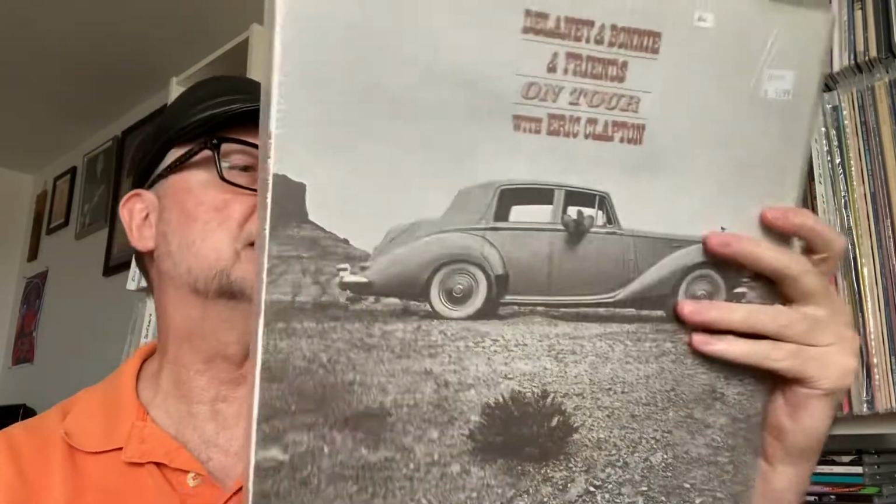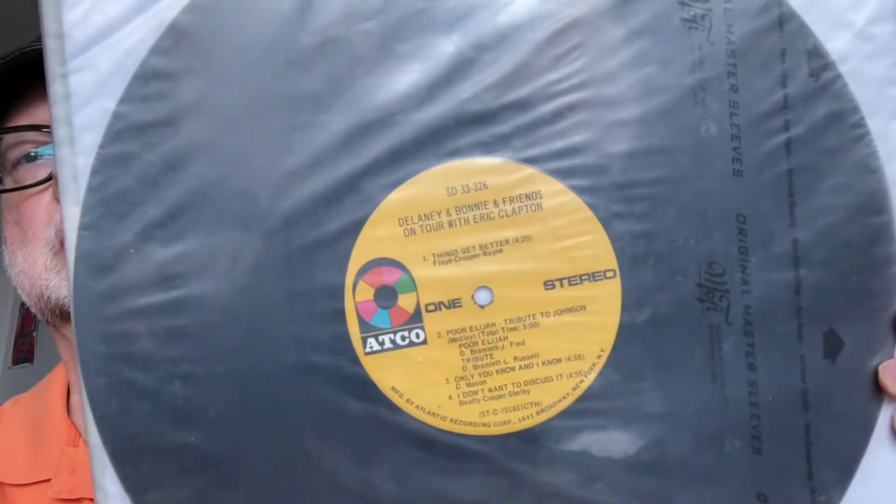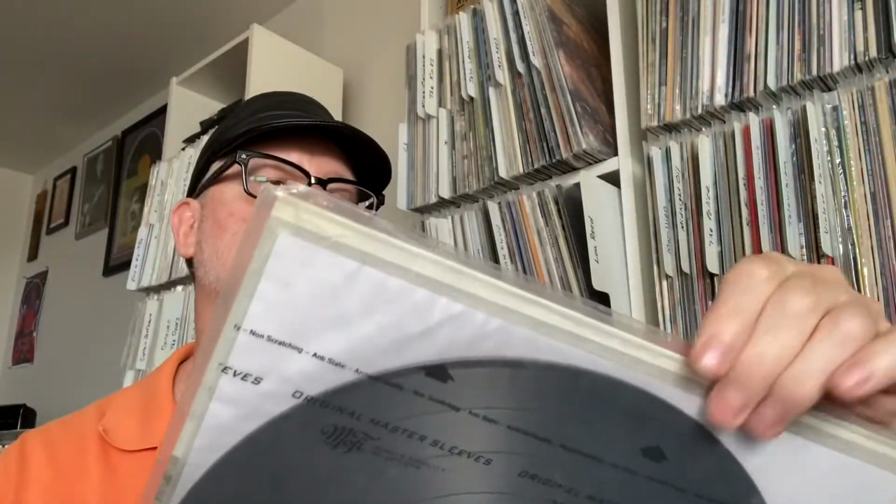And then another one that I have of Delaney and Bonnie that is on the Atco label is this one, which is Delaney and Bonnie and Friends on Tour, and it's with Eric Clapton.